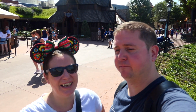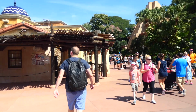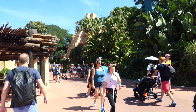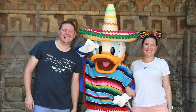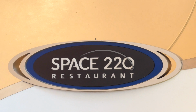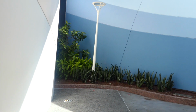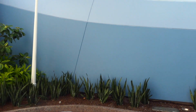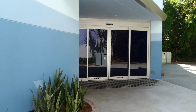But really good fun. So now we're going to take a little walk around to Space 220 and see if we can get bar seats. We don't have a reservation. This could be a walk straight away again. We're just walking through the Mexican area now, which is one of my favourite areas in the park. Don't know why. Just really like it through here. So we're just walking into Space 220. We basically walked in. We're very lucky. We're going straight to the bar for bar seating, but there was one party in front of us, and we're going straight in.